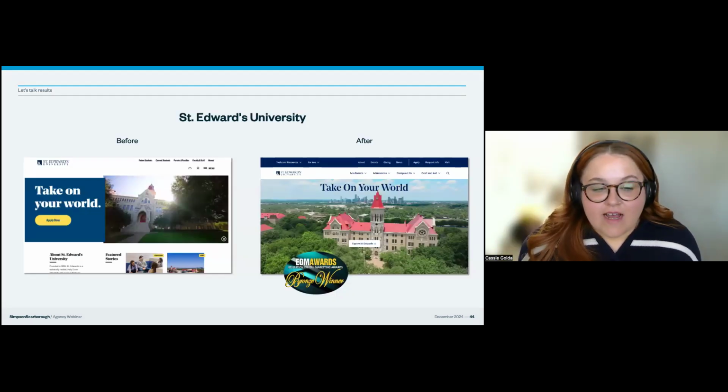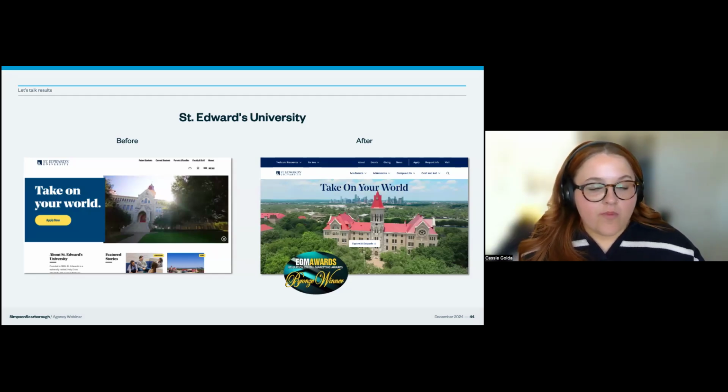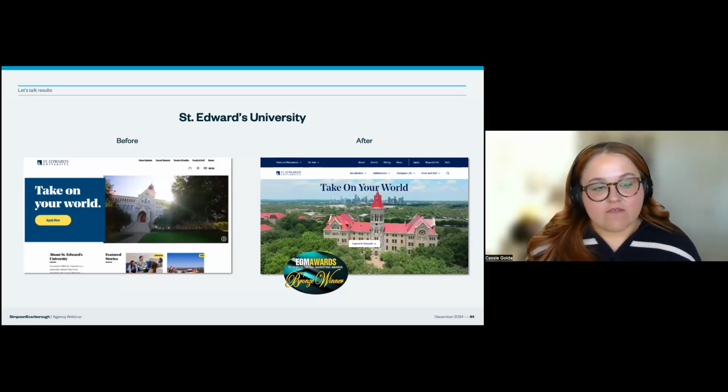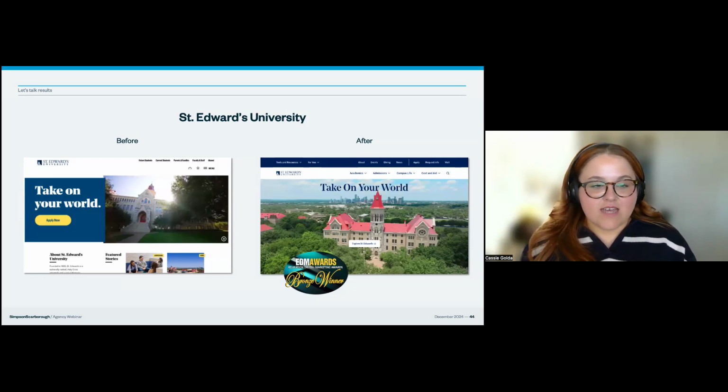We did the same with St. Edward's, the same exact test. So you could see on the left hand was their before homepage, and then the right hand is the after. And again, it's just like a screenshot of exactly what they would see if they logged on and typed in stedwards.edu. This is what they would see.